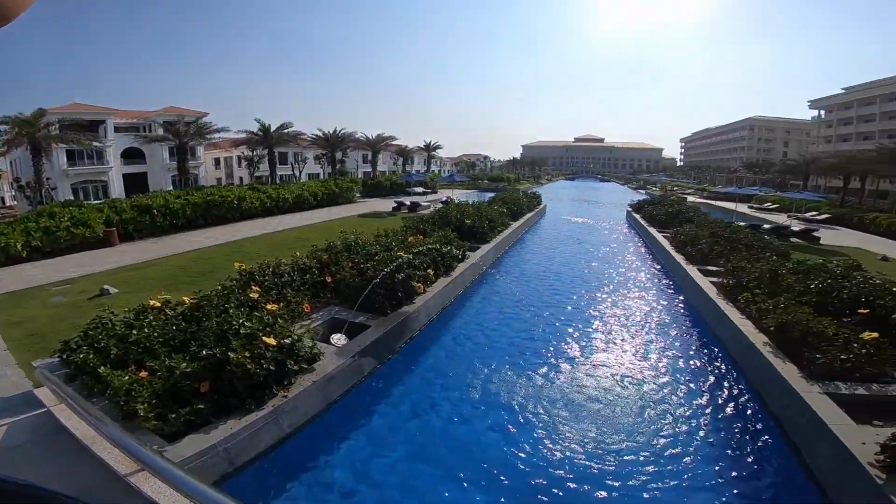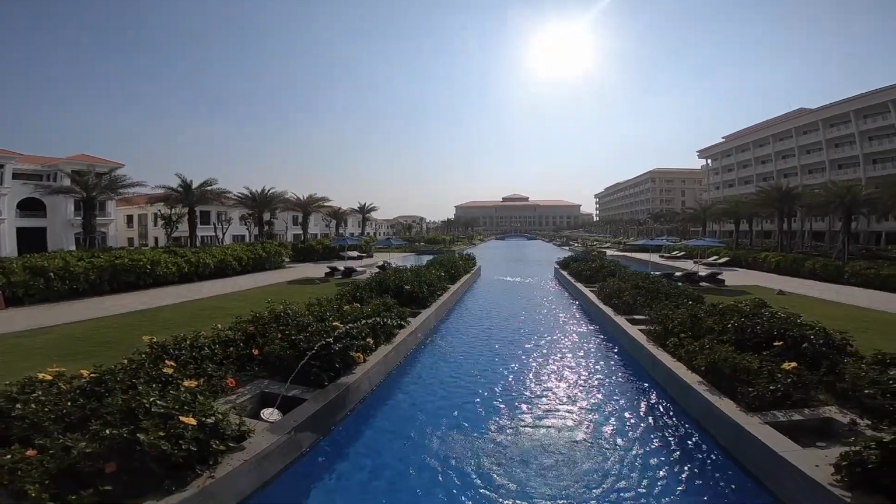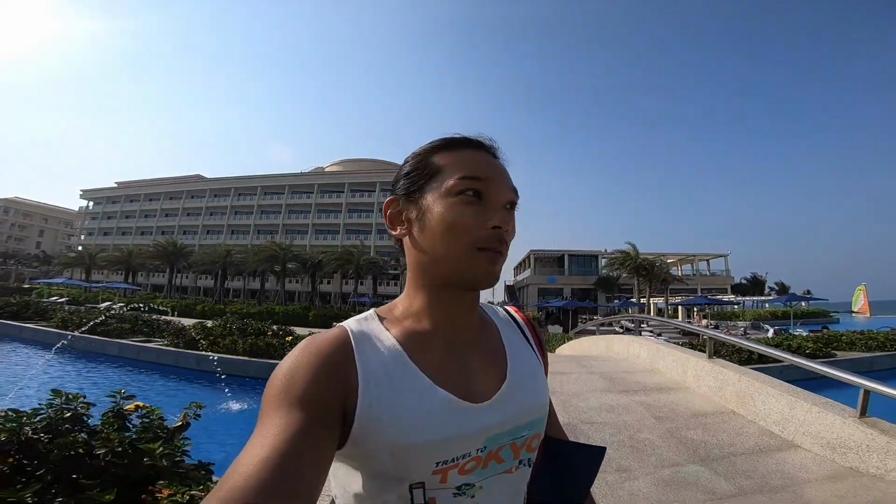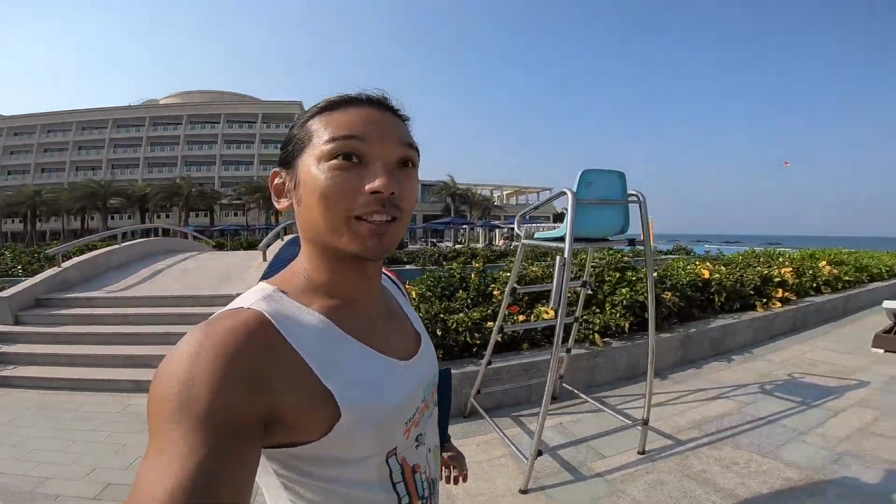Beautiful. You can see that from in front at the lobby, from far away until right over here to this side to the beach. It's like an infinity pool. It's the first time I've come to such a long swimming pool. It looks amazing to me.